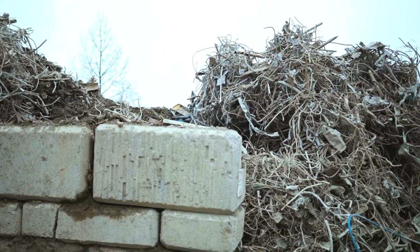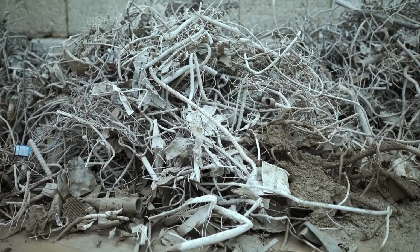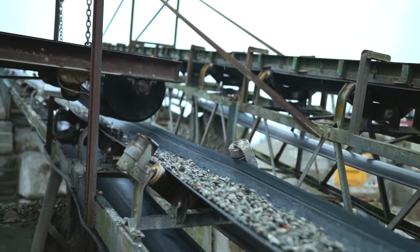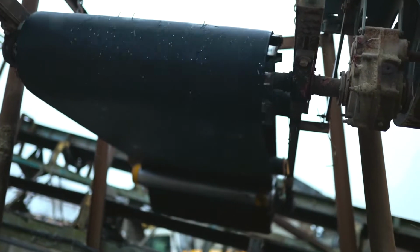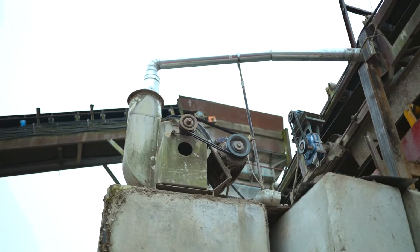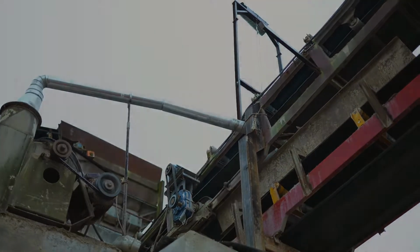Recently, we installed two other systems to reduce the tramp materials. To remove more rebar, we installed a magnetic pulley. To remove wood and plastic, we installed an air knife that blows a targeted stream of air. The good news is that both of these systems are working and our products have never been cleaner.